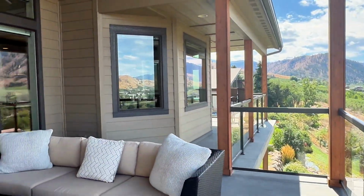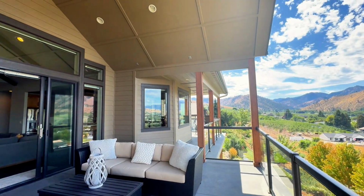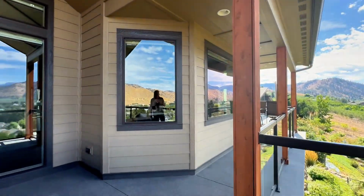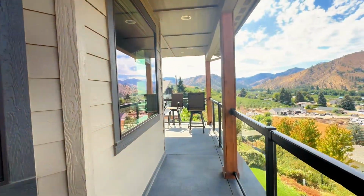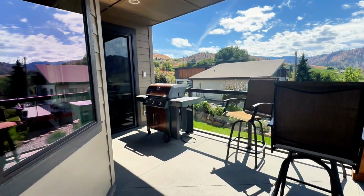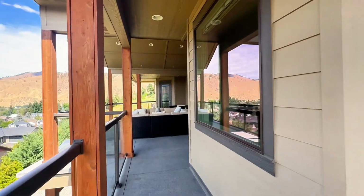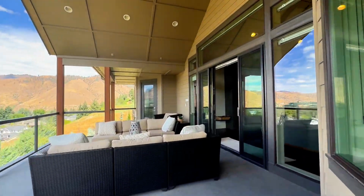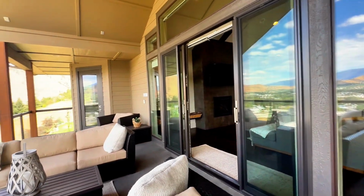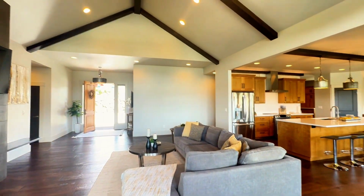So here is this beautiful covered porch. This is one of 2 decks. So once again, talking about maybe having a busy family living here, you have an upstairs for the adults and a downstairs where the kids or the other part of your family can chill out. And then, of course, I don't know if you caught this, but double sliding glass doors bringing you into this living room.